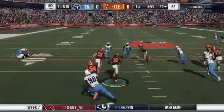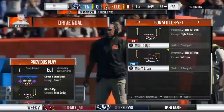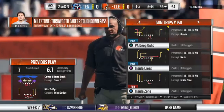First carry here for Robinson. And room to run as he's up past the 35-yard line. It's a 7-yard carry to set them up with a 2nd and 3.